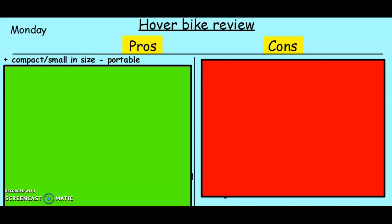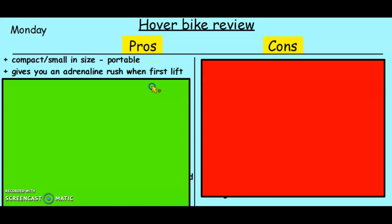Now you may have written down some pros and cons similar to mine, or you may have them in different sections. Let's have a little look at what I wrote down as my positive aspects of the bike. So I said it was compact, it was small in size, thought it might be quite portable, you might be able to fit it into the boot of a car.